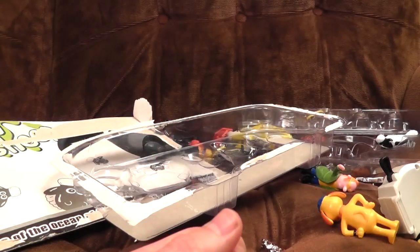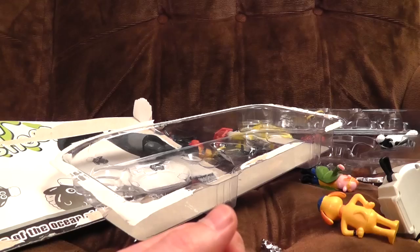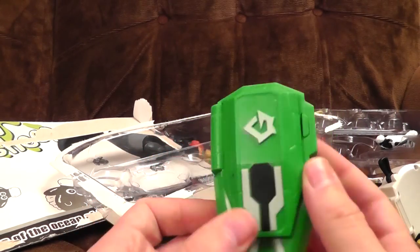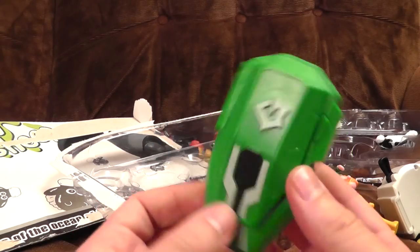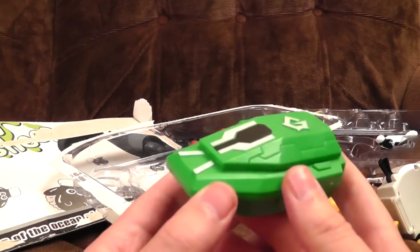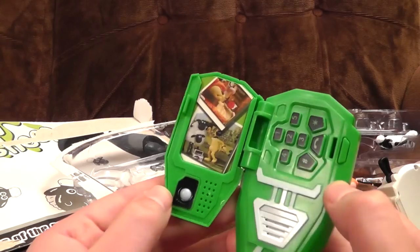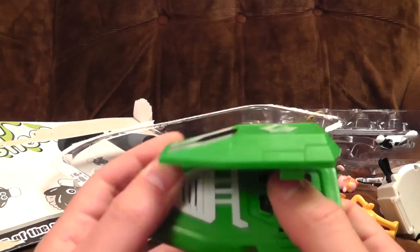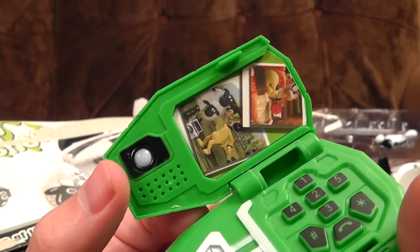I do have one other toy, which really is tremendous. This was packaged up as a Shaun the Sheep toy, despite clearly being some sort of... Well, I don't know what the G stands for there, but some sort of space toy again. Open it up, and here we are. It's a magic communicator phone, where none of the buttons work. And they have put a Shaun the Sheep sticker on it, and that's it.